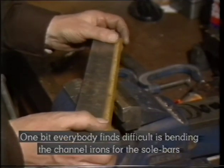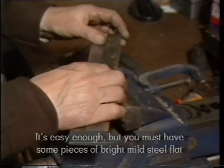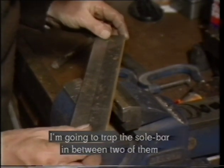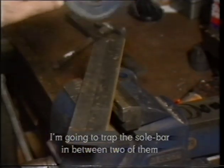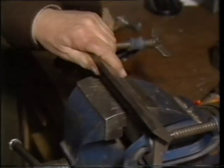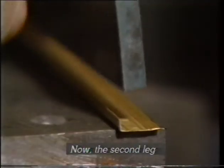One bit that everybody seems to find difficult in kits like this is bending the channel irons for the sole bars. It's easy enough, but you must provide yourself with some pieces of bright mild steel flat like these. What I'm going to do is trap the sole bar in between the two of them, put it in the vise and clamp it up, and we have a third piece to push it with. That's most important. And now the second leg.